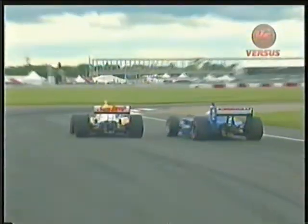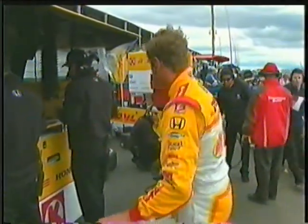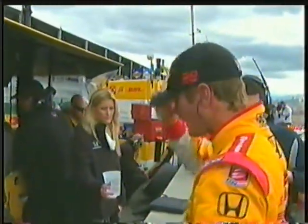Yes, sir, Servia pulled over, but at this point, he's trying to make his point. Ryan Hunter-Reay is saying, you just killed my chance of qualifying and moving ahead. Which I think he did a good job at making his point. Yeah, he did. Both on the track and off. So neither Ryan Hunter-Reay nor Oriol Servia advance, Kevin.